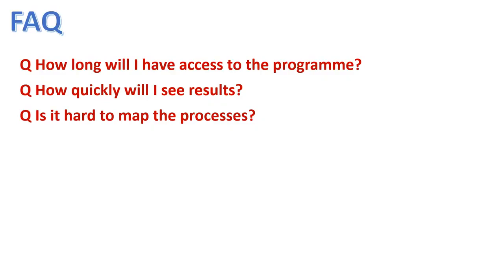Is it hard to map the processes? Not really, no. If, for example, you decide your sales processes need reviewing, then you would have the key people who live and breathe the sales process in the room, and they will be able to take you through every step. The hardest part is getting a concise description from them, because when you ask what happens next, they often give you a long story, but don't worry, there's a video on process mapping that shows you exactly how to do it.